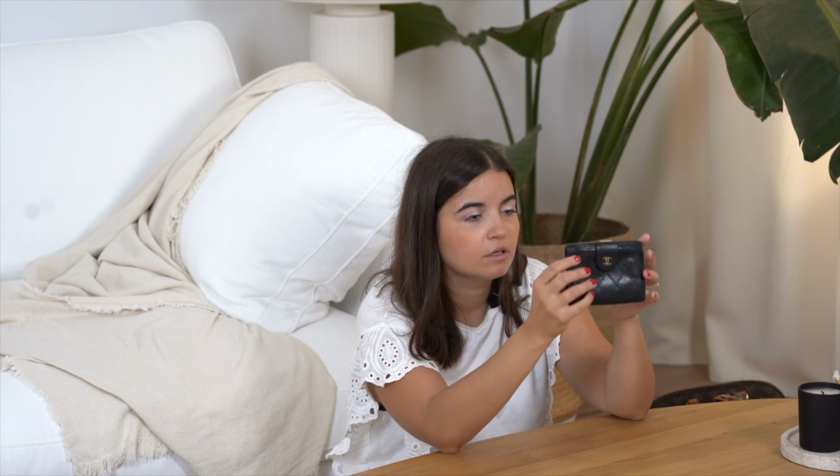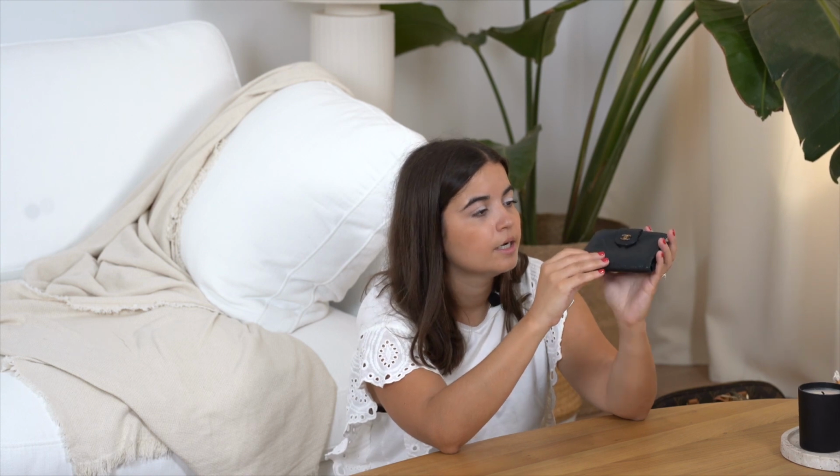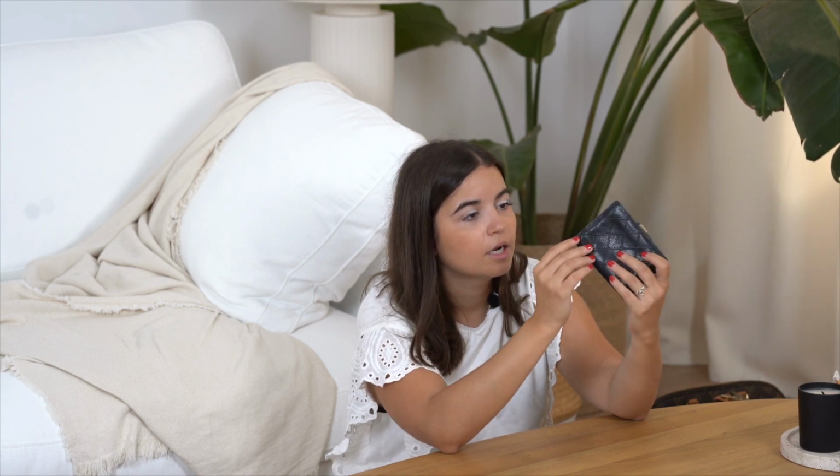I would go for a small SLG, and it's from Chanel. So this is a Chanel wallet bifold, caviar black leather, gold hardware, I would say. Here, the outside of the wallet is actually in very good condition. The only thing is the gold hardware here starts to tarnish a bit. That has little scratches.